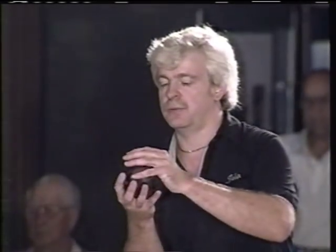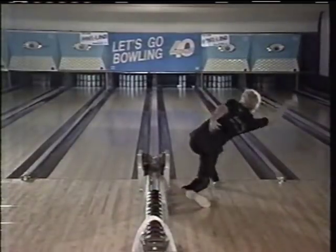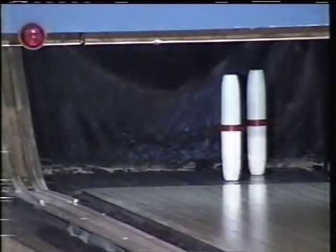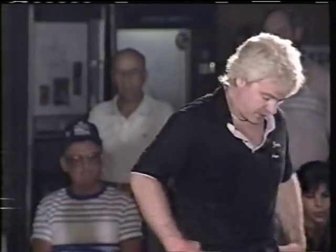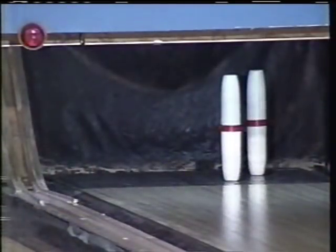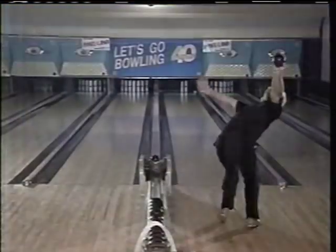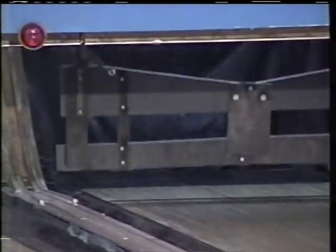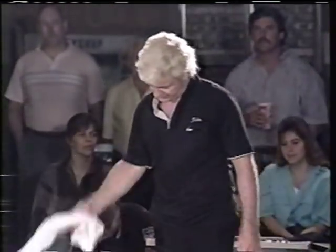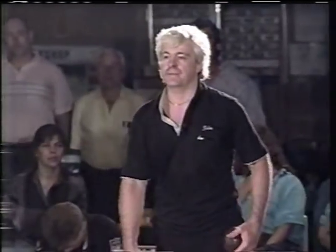John's got a good spare leave here, 3-6. Ooh, my. Left it out to the left. Did not like that one. Those are shots he knows that he should pick up. Those are the shots he'll remember tonight if he doesn't win this tournament. Right there, that one cost him. We'll keep that in mind.